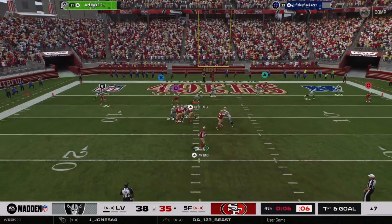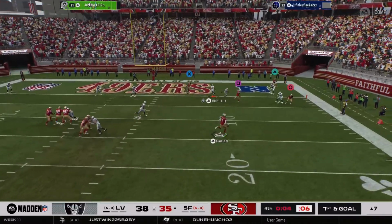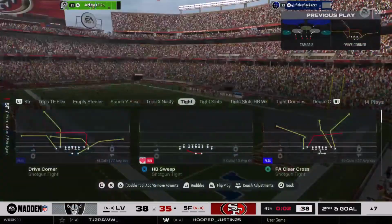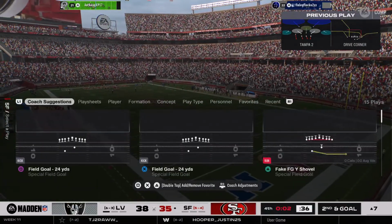Back to the air. Lawrence. Chased out to his right. To the end zone. But incomplete. He couldn't get it. That's going to set up 2nd and goal.